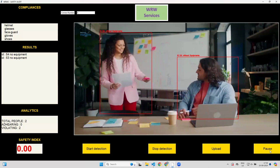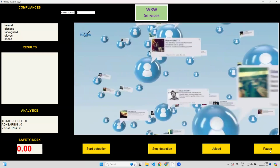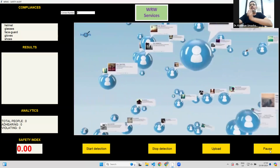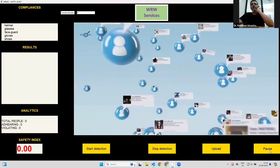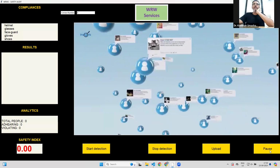Okay, I can see it's written no equipment. That's how we can show it even with our mobile phone. Through a mobile phone also we can scan and find out.